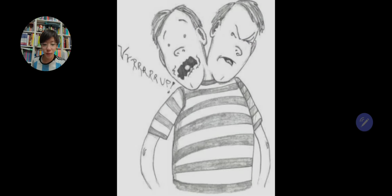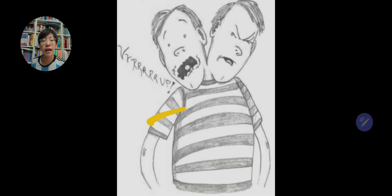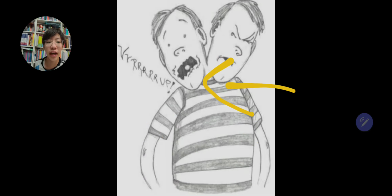Alright, our next word is avert. Avert is a verb, and it means to avoid something. And here we go. Now, these twins, you know that birth defect where you're born with basically two heads? Well, a verb is when you vomit and burp at the same time. So when your twin keeps burping a lot, it's like, ew, can't you just go ahead and turn away when you do that?